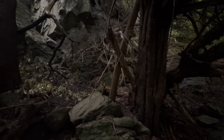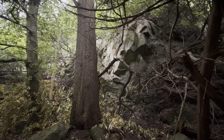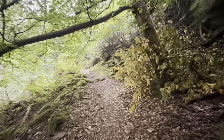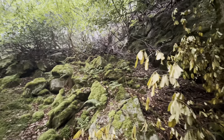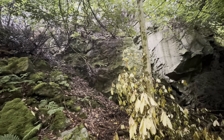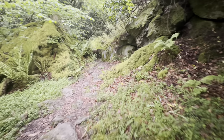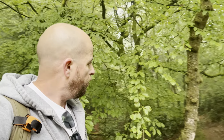The geology on the path leading to the cave. Very interesting. A very rocky area this. Just climbed up the hill there.